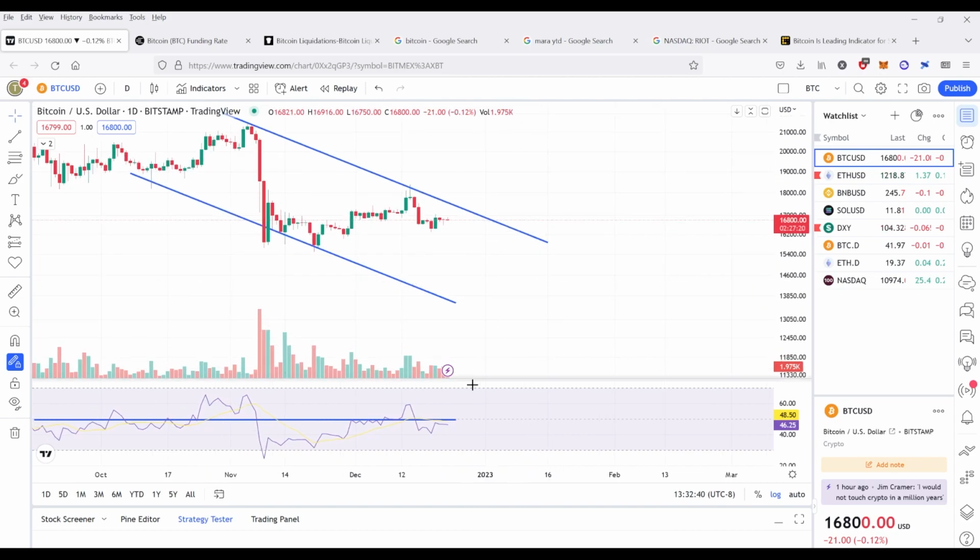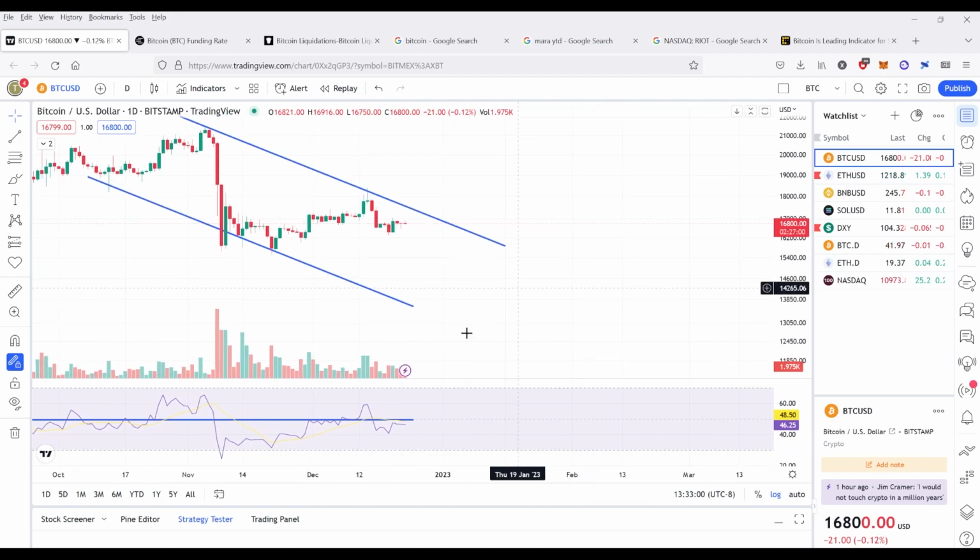And then if you also take a look at our RSI resistance, we have RSI resistance here at 50. And right now, Bitcoin has not spent very much time above this 50 level. Usually with the RSI, what we're looking for is Bitcoin to be above 70, and that would indicate that it's overbought, or all the way down to 30, and that would indicate that it's oversold. And right now, it's in the middle of the range.